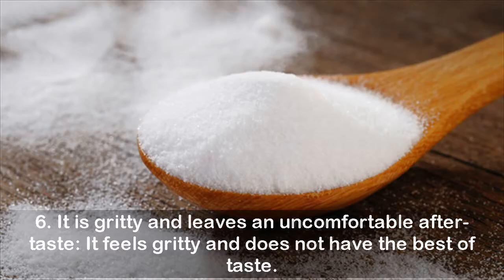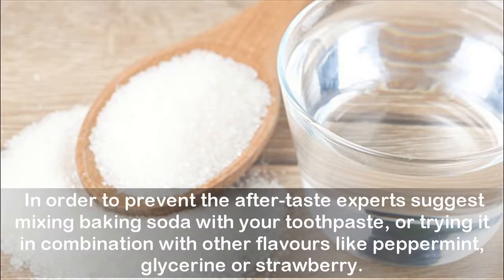Six, it is gritty and leaves an uncomfortable aftertaste. It feels gritty and does not have the best of taste. In order to prevent the aftertaste, experts suggest mixing baking soda with your toothpaste, or trying it in combination with other flavors like peppermint, glycerin or strawberry.